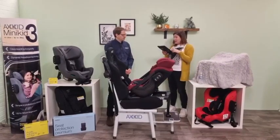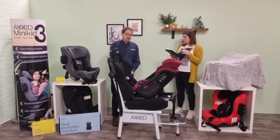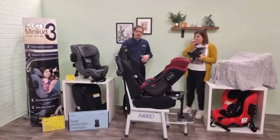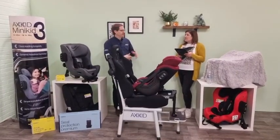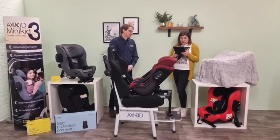Can you use it with a seat protector? Peter said they do. Yep. You do a couple of seat protectors. Yeah, we do the standard seat protector and we do the premium seat protector. I think there's one actually down here. That one's got an integrated tablet holder. It's crash tested, so you can put your tablet in, stick their favourite telly on. It's necessary sometimes, isn't it? Yeah, longer journeys it might be good.